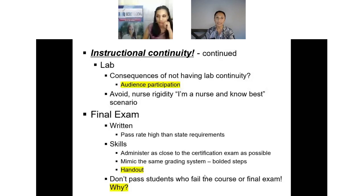So hold the line. And then the other thing I wanted to spend a little time talking about is avoiding what I call nurse rigidity. And what I mean by that is saying, I've been a nurse for a long time and I know best.